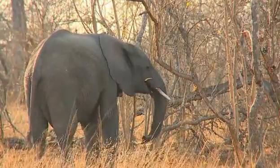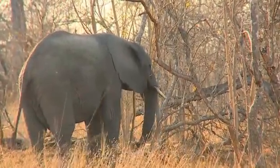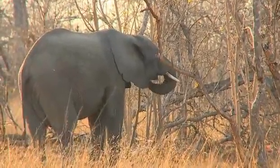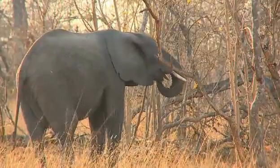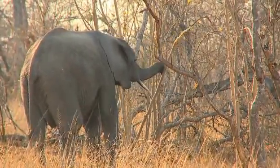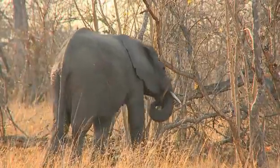I can hear more elephant. Finally, I can hear more elephants in front of us. So we found the rest of his herd. I mean, for me to hear it, they're not too far away. Let's see what he does with that stick now, whether he breaks that stick off.